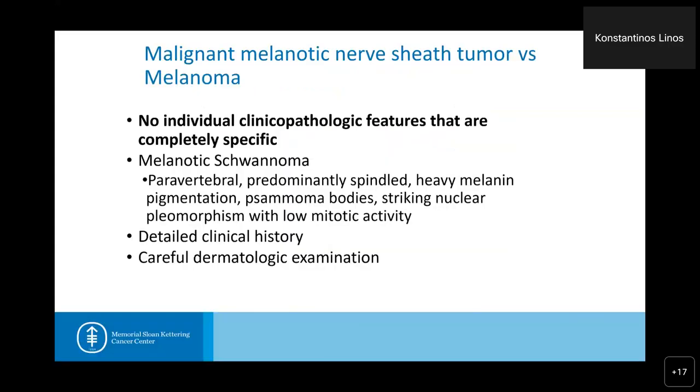And the fact of the matter is that it's sometimes very difficult to distinguish between melanotic sarcoma and melanoma. There are no individual clinical pathologic features that are completely specific. So you have to put everything together. You can't just see the slide. You have to go back to the clinical. You got to see the radiology. Melanotic sarcoma is most commonly part of vertebral. It's predominantly spindle. It's a lot of melanin, which is not that common in melanoma. Sarcoma bodies are not common in melanoma, but can be seen.